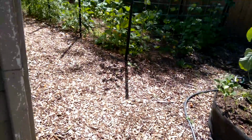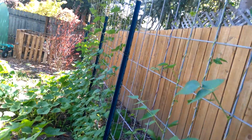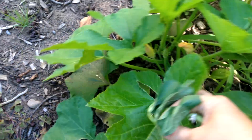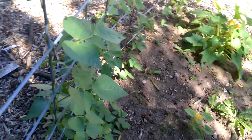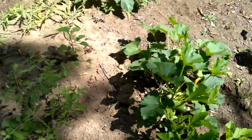And we will go over here to this crazy wild bed. Don't look at the weeds. The beans lived through their transplant, all of them. Let's see. This plant has had a lot of flowers, and it's getting some squash on it. Not many, though. And that one's not doing hardly anything. And I got some acorn squash coming on over here. And there's a zucchini on this one.